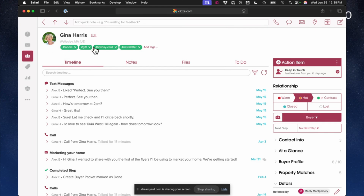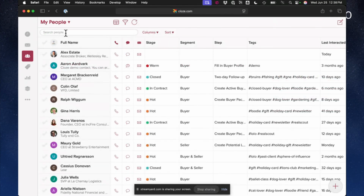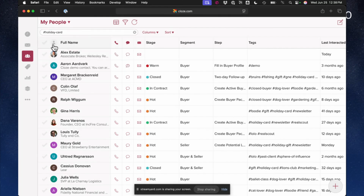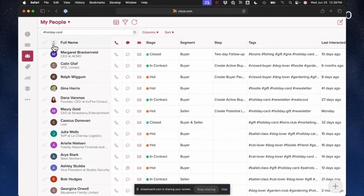I also send her a gift. She's on my holiday card list and she gets my newsletter. So I use tags for that kind of thing. Let's look at how you can use the tag. I'm going to put a hashtag symbol in there. That's how we tell Cloze it's a tag. Then I'm going to start typing holiday card and select that. Now the people I'm looking at all have holiday card as one of their tags. You can see that in this column over here. If I select that, I've now selected 101 people.